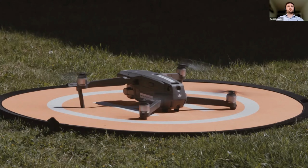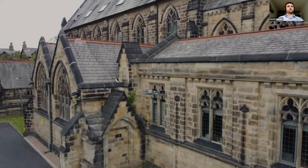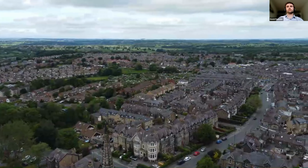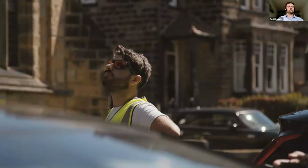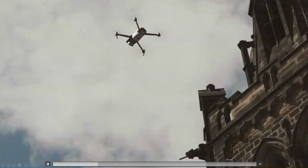Connected Places Catapult is the UK's innovation accelerator for cities, transport and places. As part of the DFT-funded Drone Pathfinder Catalyst programme, we're here today with Yorkshire Housing and Vantage UAV to demonstrate the benefits of using drones to inspect buildings and property. The inspection, maintenance and repair of buildings and property is a major cost for organisations, especially housing associations.